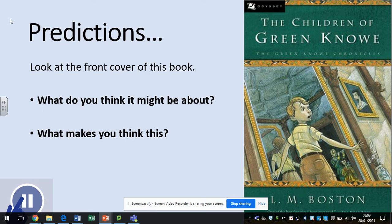So predictions. First of all, I want you to have a look at the front cover of this book. And I want you to think about what it might be about. And then I want you to think about what makes you think this. So pause now and consider those questions.